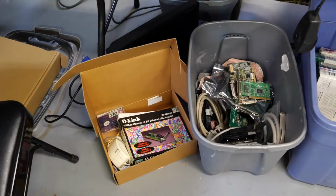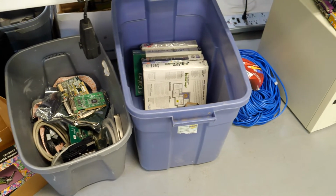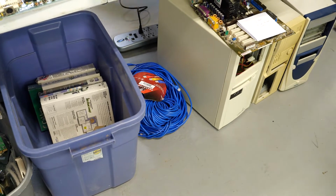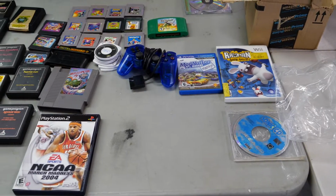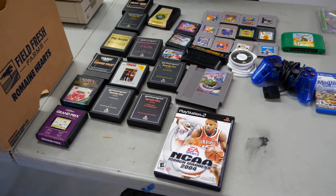A nice Gateway case that I see over there. And always remember to look under the tables because you'll see other things. Look at that Ethernet cable, that's quite long in some cases there as well. And another perspective, I did try to get a couple of perspectives as I was going through. Here we have some nice cartridge games if folks like those types of things for various systems.